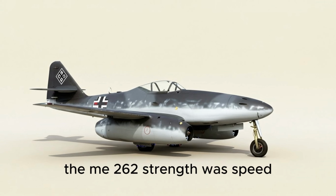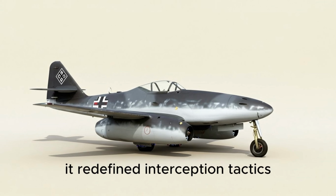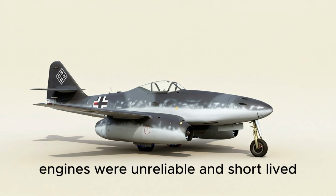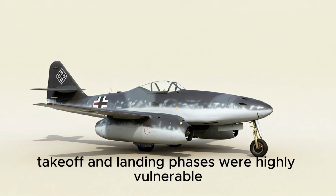The Me-262's strength was speed. Allied fighters could not catch it in level flight. It redefined interception tactics. Limitations were severe. Engines were unreliable and short-lived. Takeoff and landing phases were highly vulnerable.